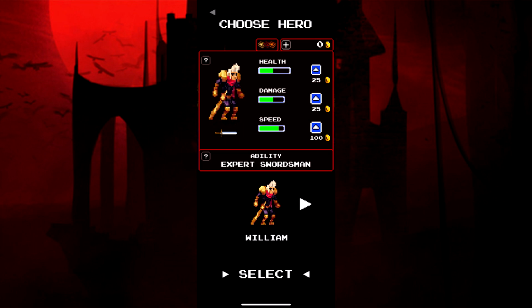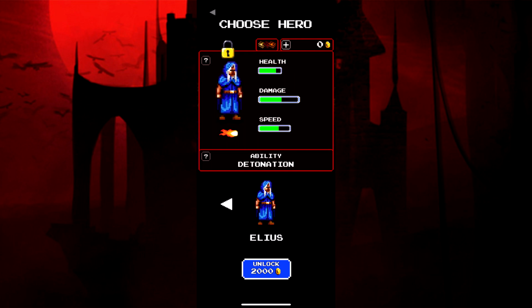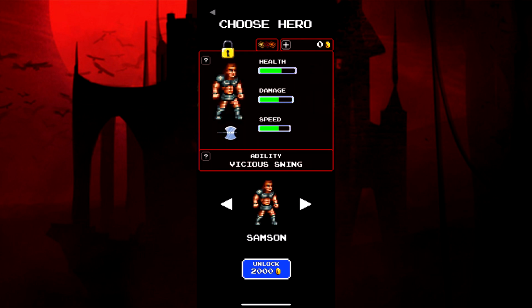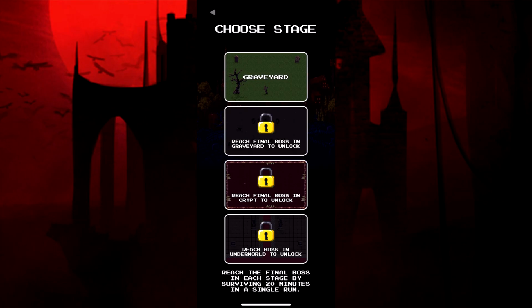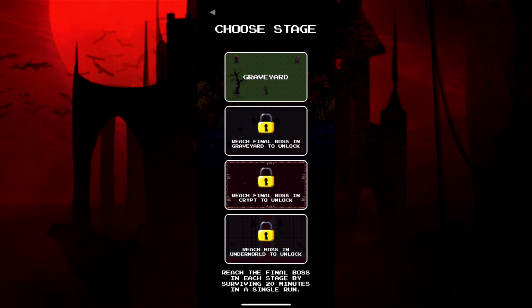So I hit start, and I'm brought to a character selection screen. We have William, Shade, Samson, and Elias. Looks like they all have different starting weapons. Just like Vampire Survivors. Okay, you get the point. I only have William, so I choose him and pick the Graveyard, since it's the only option we've got. Interesting to note is that in Grim Knight Heroes, you only survive for 20 minutes, rather than the usual 30. I'd say that's a bit more mobile friendly, honestly.